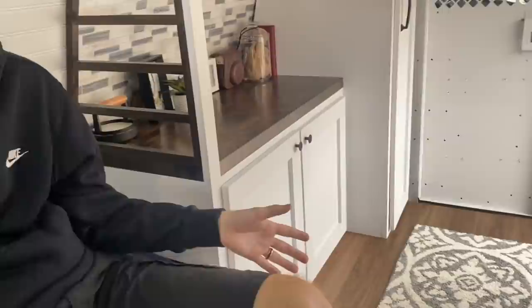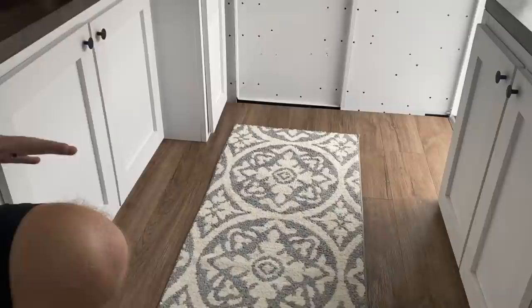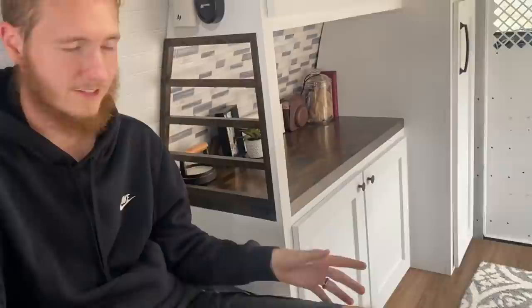Something that was definitely a first for me was installing wood flooring. This isn't real wood, this is luxury vinyl flooring, so it's a little bit different. It allowed us versatility with temperature swings and causing it to expand and contract. This doesn't really do that as much. And it's also very durable and very water resistant. So we love it. It runs the whole length of the van under everything, just in case.